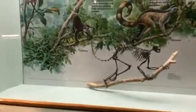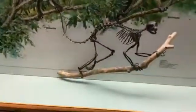These are tiny baby monkeys. Look how tiny it is. Put my hand up to the glass so you can just see how small it is.